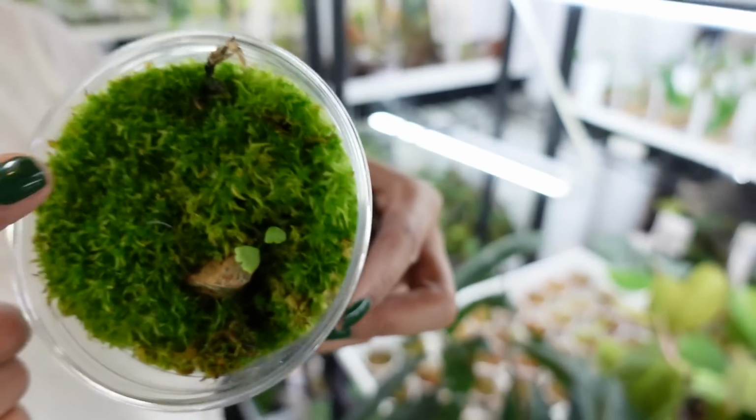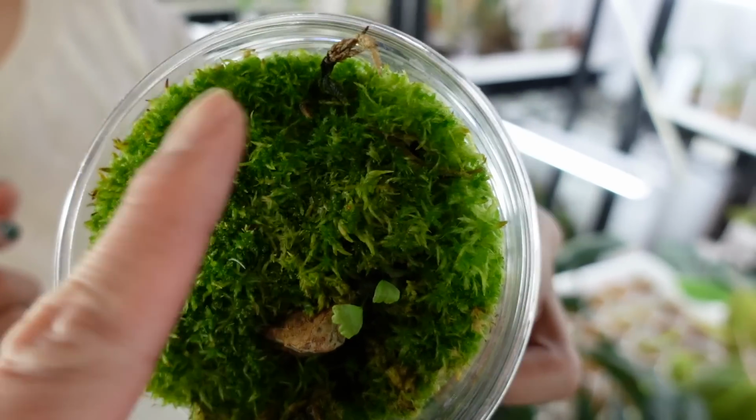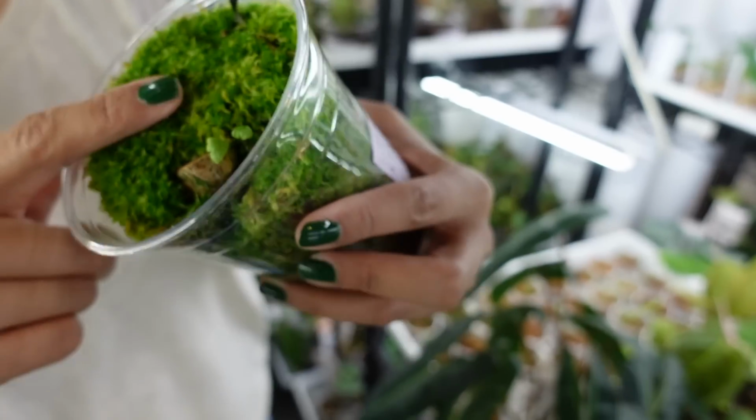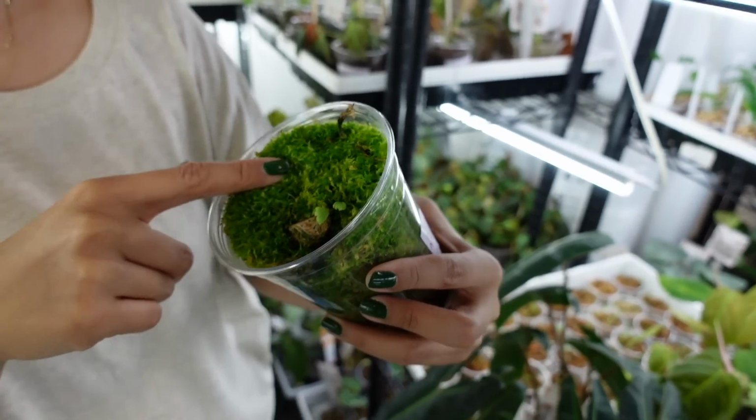No! Feel it. It's so bouncy. Aww. How do you make it go like this? Well, that's live moss with algae, right? I can give you some. Yes, please. I have tons.